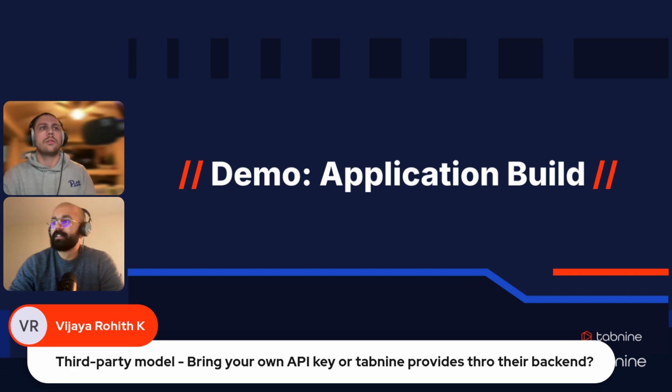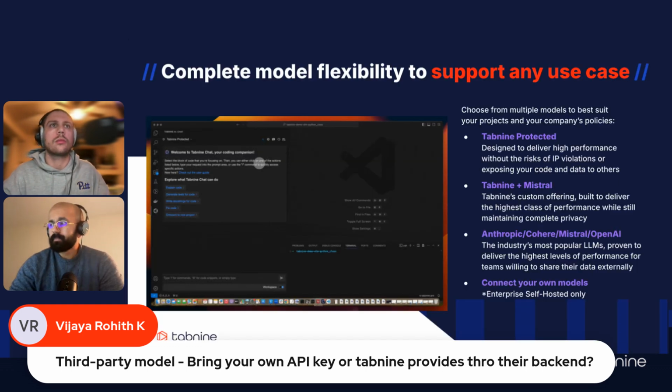Also wanted to address your other question here from Vijaya. Third-party model, can you bring your own API key, or Tabnine provides that through their backend? So Chris, if you could just go back a couple slides to the model switcher slide. Yeah. The Tabnine Protected, Tabnine plus Mistral, Anthropic, Cohere, Mistral, and OpenAI models, those are all built into Tabnine. So when you buy a Tabnine Enterprise subscription plan, you get those included. Now, if you have your own models already, you can bring your own API key as well and connect that into Tabnine. So hopefully that answered your question there already.